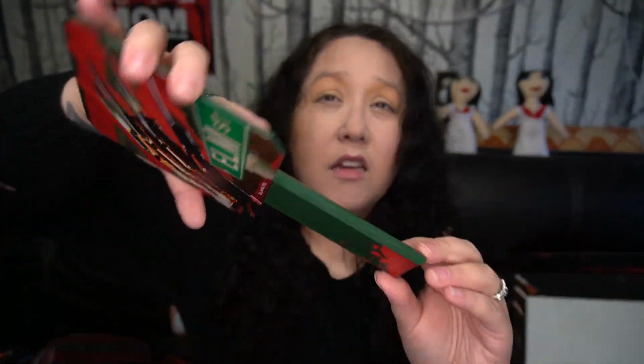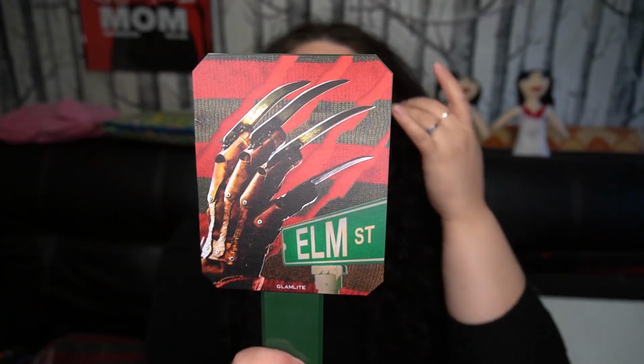This Nightmare on Elm Street and Glamlite mirror is your portal to the twisted, terrifying world of Freddy Krueger. That's creepy, you guys. So here's the hand mirror, and it says A Nightmare on Elm Street right on the top there. And this is cool. I'm gonna use this mirror. I actually don't have a hand mirror like this. I never really felt the need. I like some of those old antique dresser set type ones, but I like this. I'm gonna use this. It's got a good shape. I can see my whole face in there really well, and I'm gonna use this.